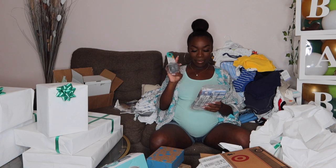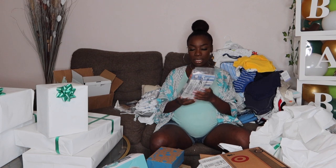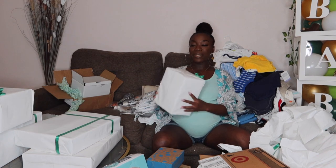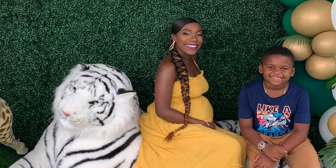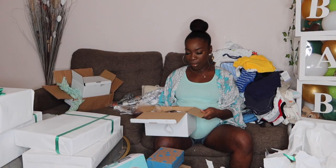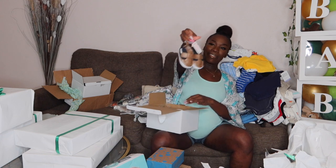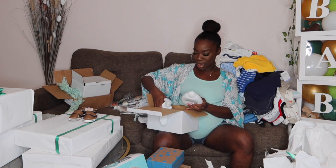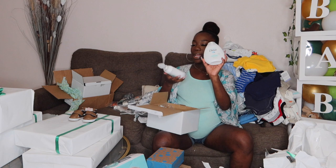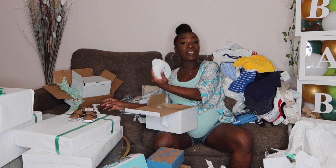Thank you. We have a pacifier. And I think these are onesies. Herbal onesies. Okay, this is from Trey. Trey is Zane's fake cousin-in-law. We have some shoes. Very cute. Like y'all can see. We have baby Dove lotion and head to toe wash. Sensitive skin.